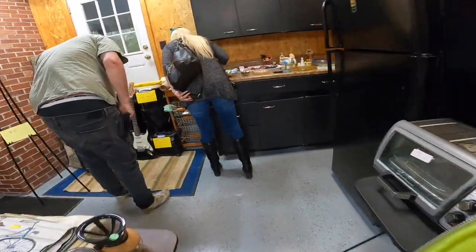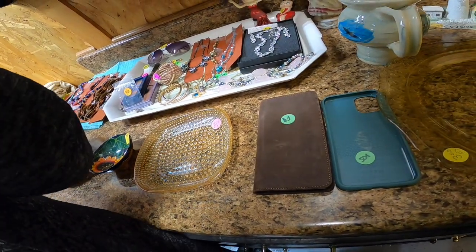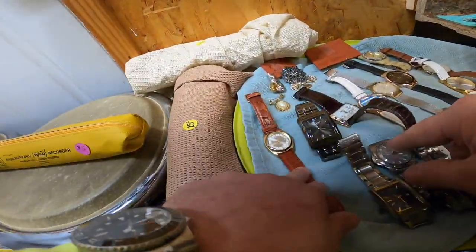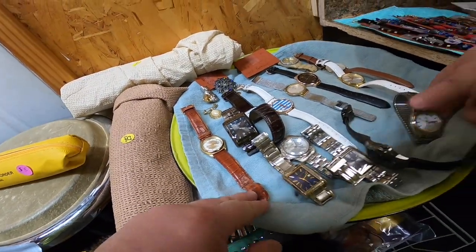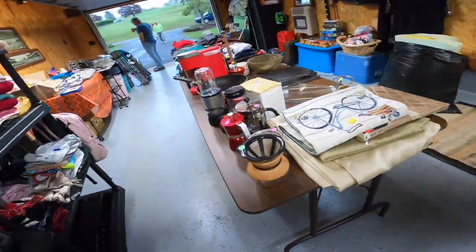I was kind of in a hurry because I had to go to work, so take a quick look at the jewelry. There's a little piece of hobnail glass, some miscellaneous stuff. The jewelry was all costume. There's the guitar and amp and some bongo drums. Here's some watches. They're all battery operated, nothing good in here. So I didn't get any of the watches. So we're looking around here.